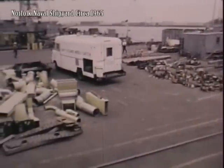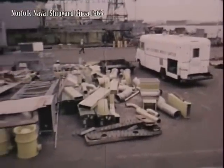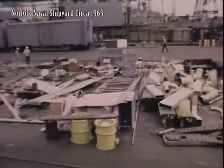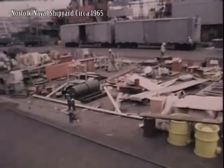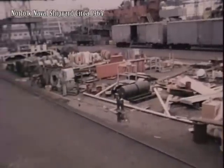Delivery of this material to dockside is phased and scheduled to be available when it is required by the shipboard forces. This reinstallation phase of the overhaul is a crescendo of activity involving all waterfront trades, and slowly at first, but then more rapidly, the ship begins to take on its ultimate appearance.